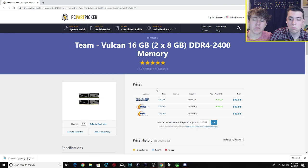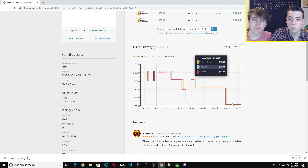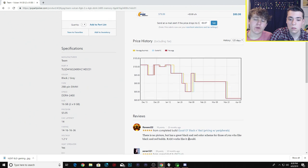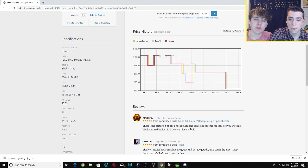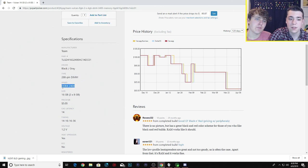Okay, $80. Well, price is down. So weird how just a little thing costs $80. There's no picture, but a great black and red color scheme for those of you who like black and red builds. You like those? RAM works like it should. See, the speed is 2400, though. We said we wanted 3000 or more, ideally, for this build.